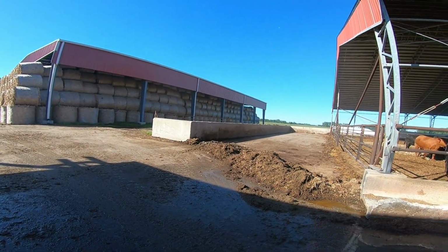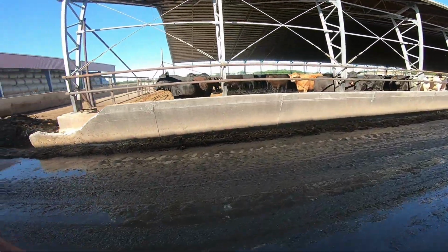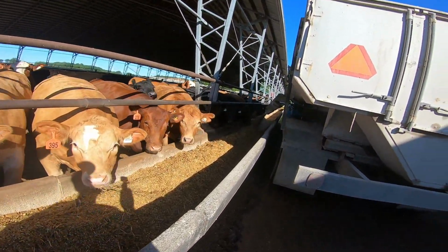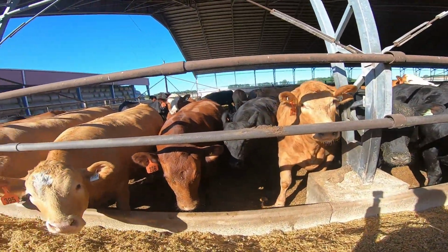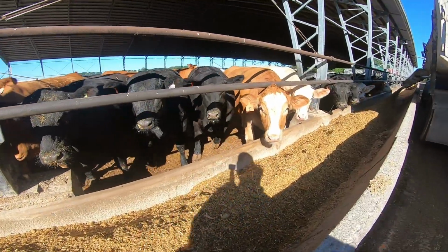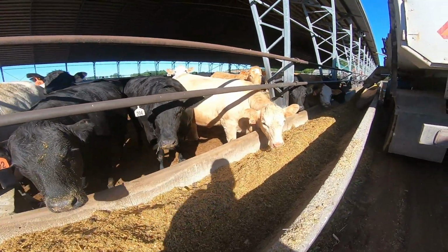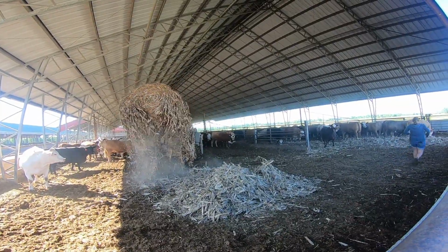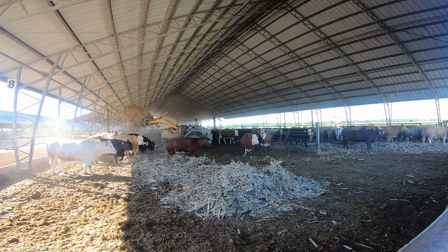What they use this end for here, when they scrape the pens, and I think they do it every other week, put the manure in here and then it goes. It's all undercover. Oh, how's that go this morning? Everybody seems happy. Happy cows. Cows just love those corn stalks.